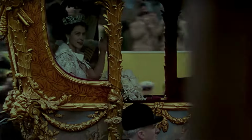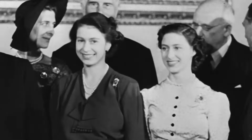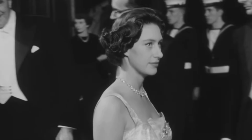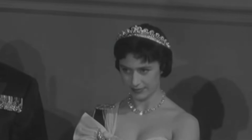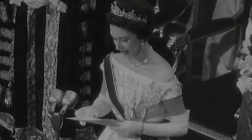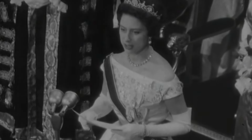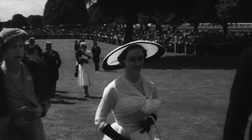In the glittering world of royalty, few figures have captured the public's imagination quite like Princess Margaret. A true style icon of the 20th century, her fashion choices were as daring as they were sophisticated. Among her many sartorial triumphs, it was her exquisite taste in jewellery that often stole the spotlight.